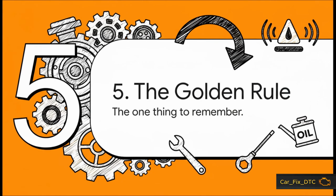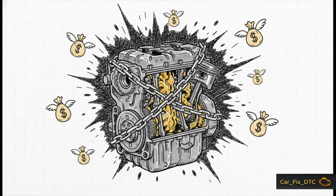So all of this, the sensors, the gauges, the tow trucks, it all boils down to one simple, single golden rule. This is the one thing you absolutely have to take away from this. The stakes here are just incredibly high. Deciding to ignore that light, to just hope it goes away, is a gamble that can literally lead to your engine seizing up solid. We're talking about a catastrophic failure that means you're shopping for a whole new engine or paying for a very, very expensive rebuild.